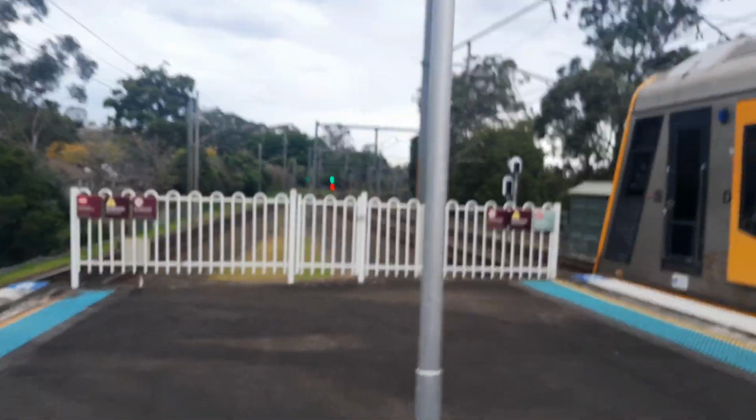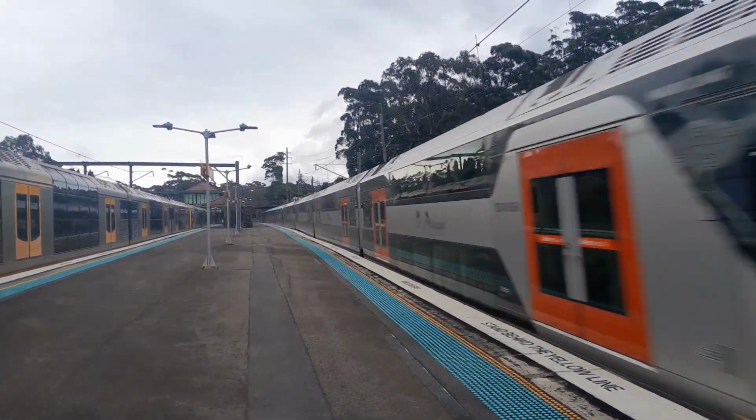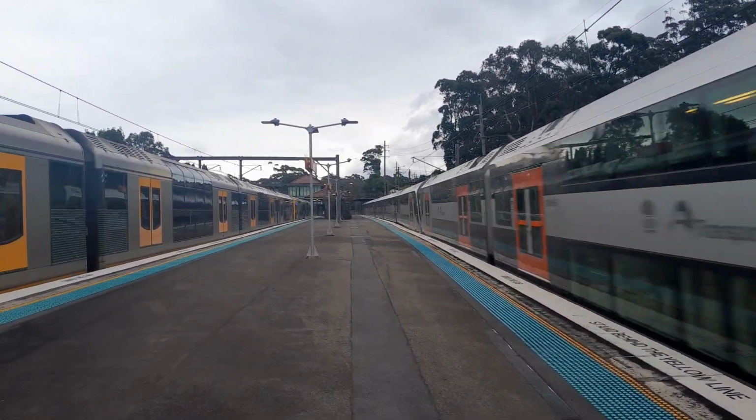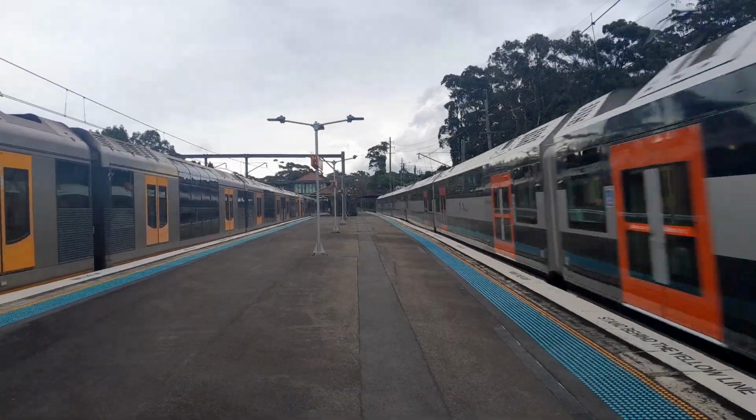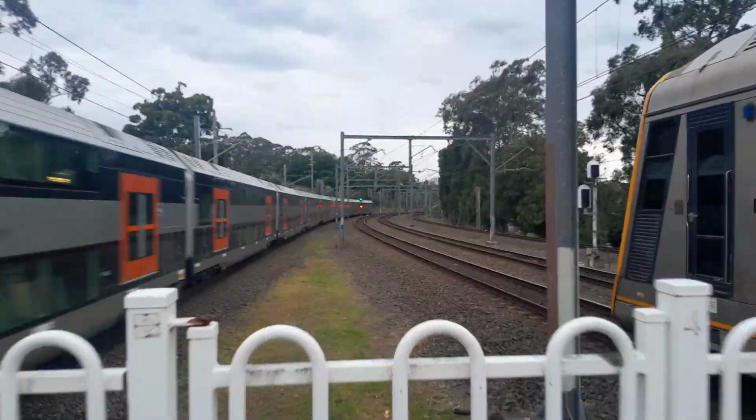We've got Tangara's T39 and T47 departing platform 2, central service, a D-set, D66 front 4 cars, and the rear 4 cars D146.